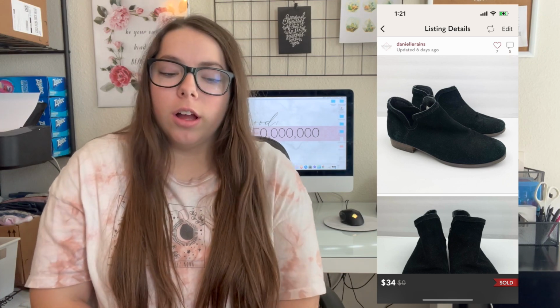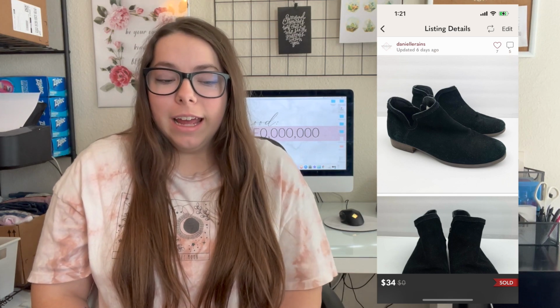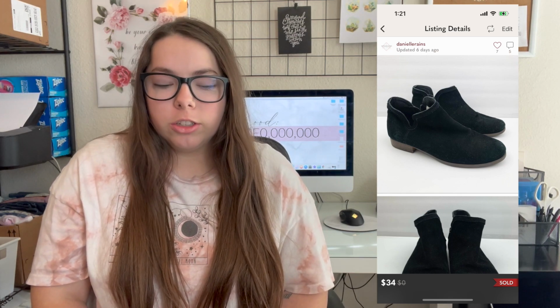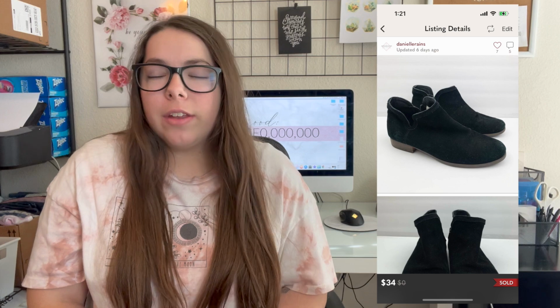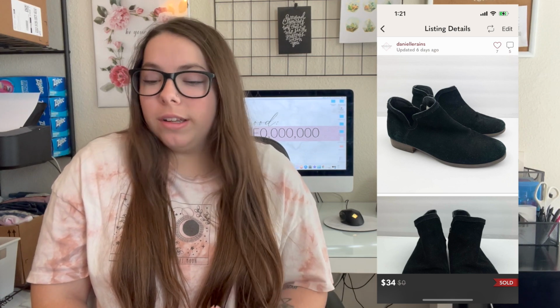And next up was a Poshmark sale. This is by the brand Kookaburra by UGG. I don't know, I could be saying that completely wrong. But these are a pair of Cheyenne heeled ankle boots in a size 10. These sold for $34 with a Poshmark fee of $6.80. And then I was left with $27.20. These are, once again, from a flip lot.